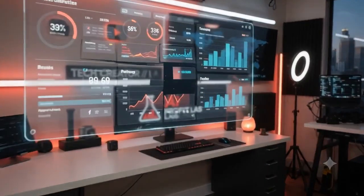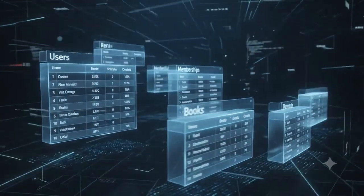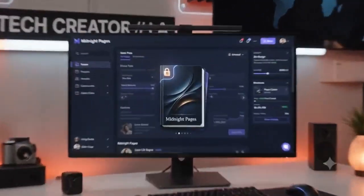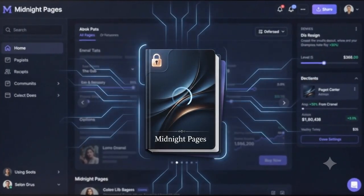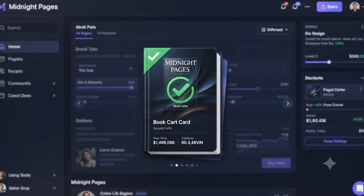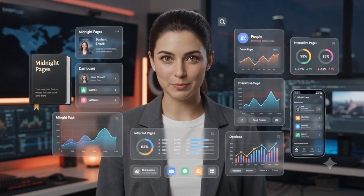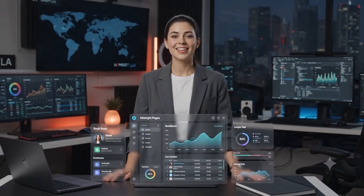And this is where integrations become important, because a commercial application has to connect the customer experience with real services. Behind that simple interface is structured information connecting users, books, rentals, memberships, and transactions. After the transaction, the application can determine what content the customer is entitled to access. This is what turns stored information into an actual user experience. The result is a complete customer journey, from discovering a book to gaining access to it.